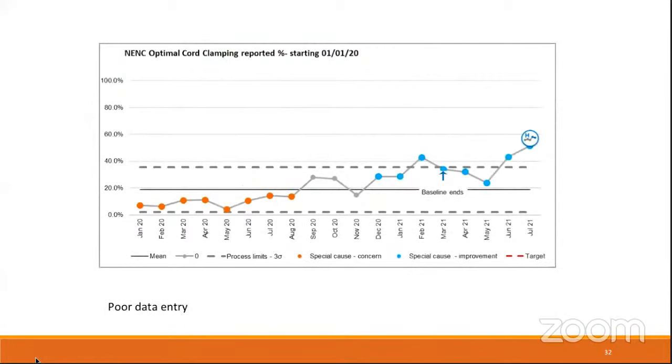Here is another example of why data is important. Here it shows the optimum cord clamping that was reported in our region. And you will see that even until early last year, the uptake of optimum cord management was very poor. But since we introduced a quality improvement program just this year, we started to see that rise, and now it's currently close to 70%. So I think, again, it is a combination of poor data entry and poor data collection, but also practice change that occurs, and therefore creating better awareness certainly improves the outcome.